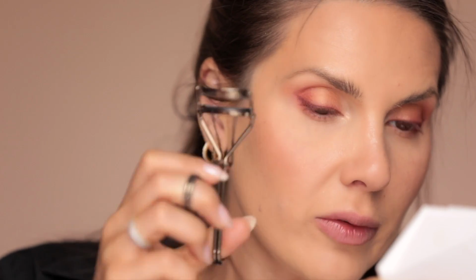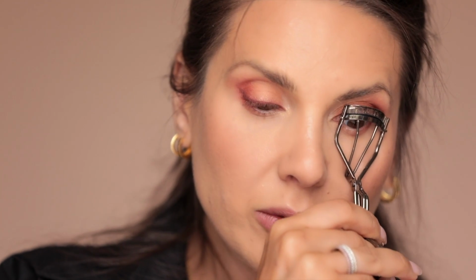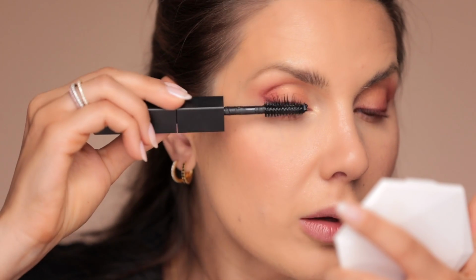A lot of people ask me on Instagram, why don't you use an eyelash curler whenever I don't use it? And the answer is very simple, you guys. I'm just lazy. Today I'm going to try Huda Beauty Legit Lashes Mascara. A lot of people asked me, what is my opinion about this mascara?